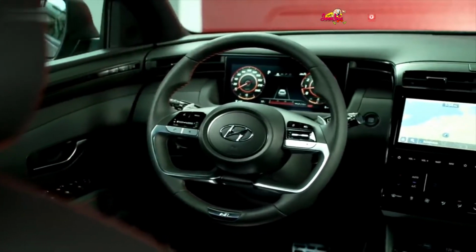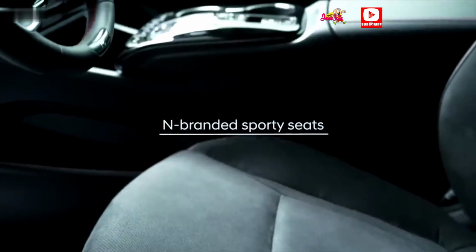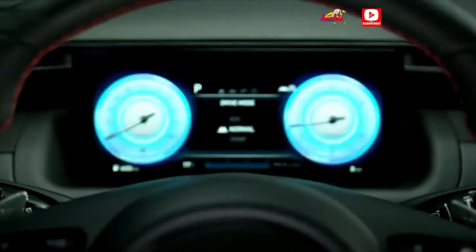On the interior, you will see mainly the trim, which has the red stitching, the darkening of the elements as well, and the sportier contoured seats. All the elements are basically giving you what I would call a professional atmosphere. We don't want to be racy. We want to give a feeling of a professional tool, which is precise, which is sharp, which is the perfect companion for the job.